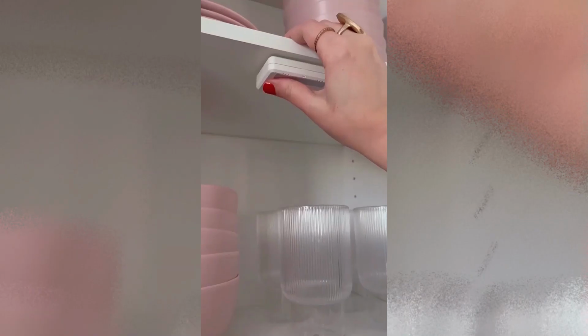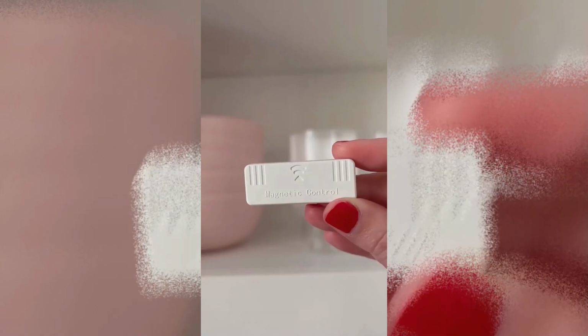and then you place it wherever you think the best spot is in your cupboard, but you do want to make sure that it lines up perfectly with the magnetic sensor that you place on the inside of the door or the top of your drawer. They come in a pack of 4 and just add such a nice touch, and I love that they light up each time I open my cupboards.